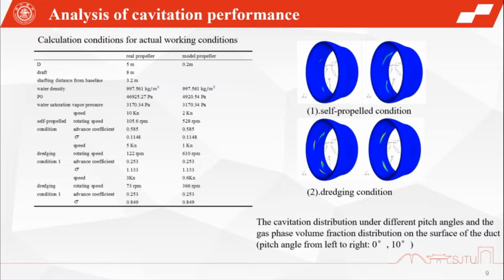Observing the gas phase volume fraction distribution map on the duct, it can be found that in the dredging condition, the worst area of cavitation on the duct is just at the welding seam of the inner wall of the duct. And in other cases, the cavitation on the duct basically occurs on the inner wall of the middle ring.